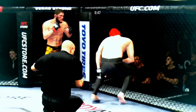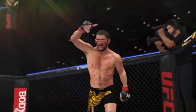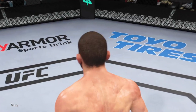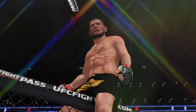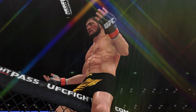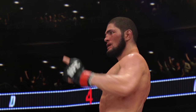Big power shot there. That'll do it! Oh, my goodness! Well, it's not every day in the UFC that you see a fight ended due to a leg kick, but that one was absolutely devastating. He took away that lead leg of his opponent, who became a one-legged fighter, and then it became just a matter of time. So, somewhat anticlimactic here tonight, but not for the winner, as he gets one of the bigger TKO wins of his UFC career.